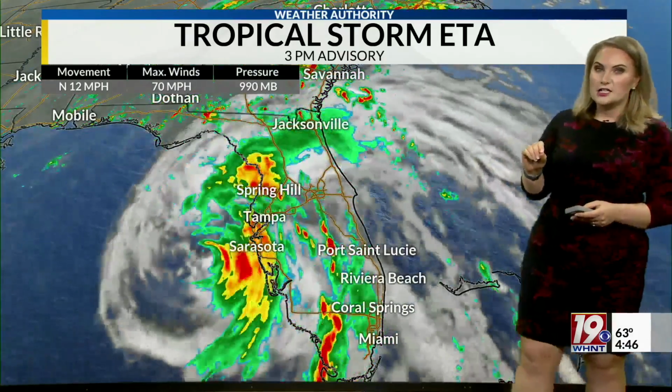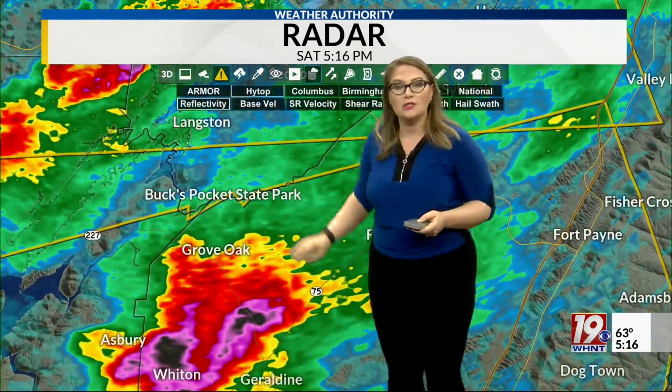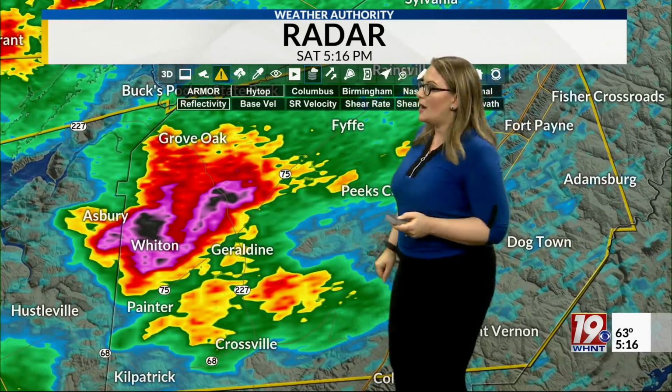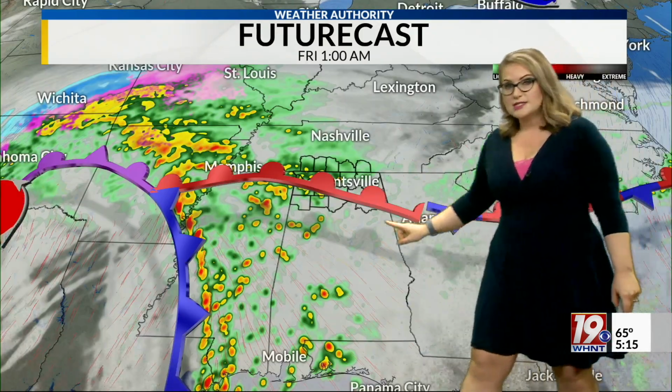The exact center is very close to the shoreline between Tampa and Sarasota, but look at all this heavy rain that continues to batter the Sunshine State. And of course, we still have one more down towards the south. This is the big one. This was the one that was producing that 2-inch hail on top of the city of Guntersville. It has now cleared out of Marshall County and into Jackson County, just south of the warm front.